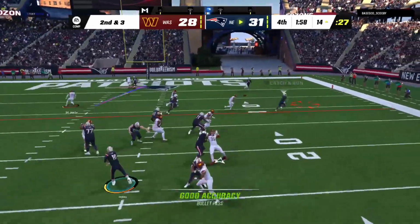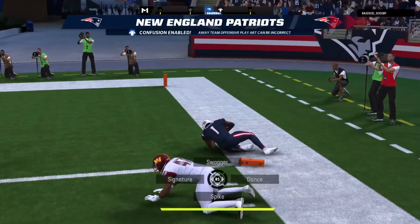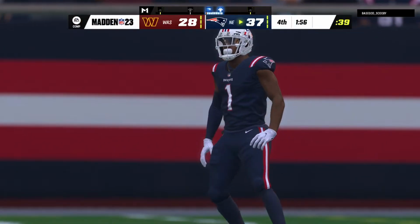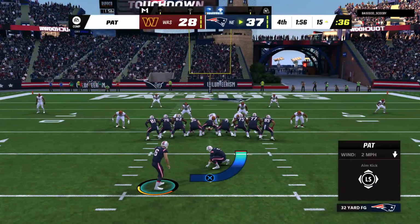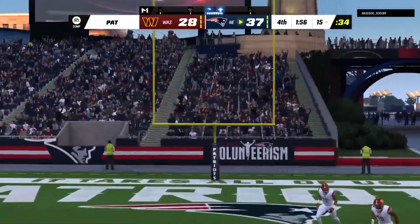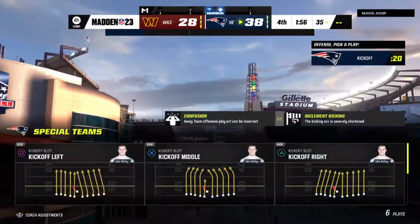Operating from the gun, Jones. Firing quickly here, and that's complete. Touchdown, Patriots. Devontae Parker with his 2nd touchdown of the afternoon. And the Patriots get an important score there to extend their lead here in this 4th quarter. Folk connects on the extra point, and his guys will take a 10-point lead.